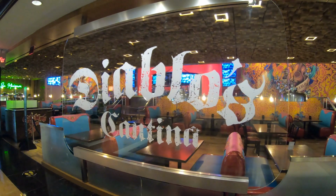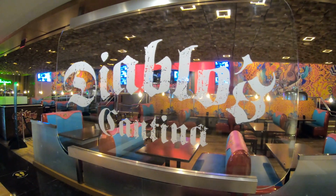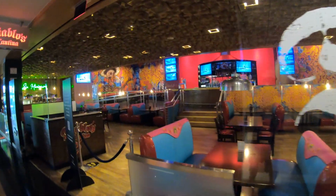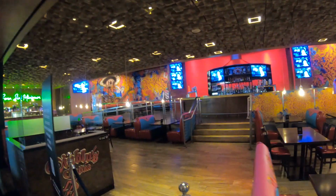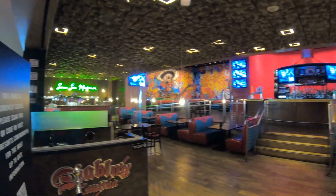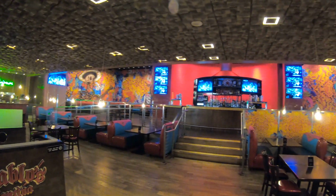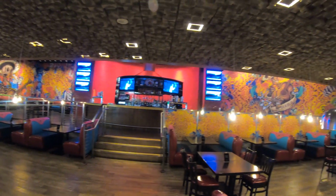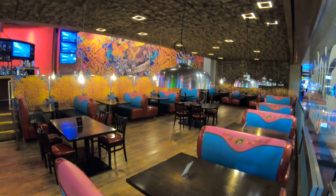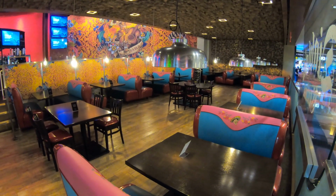As soon as you walk in through the entrance we came through, you have Diablo's Cantina here on the left, which unleashes its unique brand of south-of-the-border dining, drinking, and a little decadence at the Mirage. Open daily for lunch and dinner, Diablo's features a wide variety of mouth-watering specialties, including freshly made salsas and guacamoles, along with entrees like the grilled shrimp burrito and the Vixen chicken.